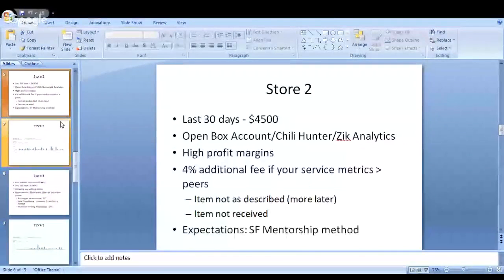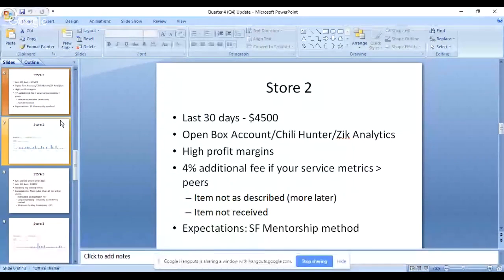Last 30 days, 4,500. With this method, given the new seller update and the 4% additional fee, if your service metrics are very, very high, greater than your peers, whatever they categorize it as, you get hit. I think there's only one category, Home and Garden, that actually has peer values, and everything else has no value yet, or a couple of categories. But essentially, if you have a high percentage of item not described, item not received, I'll cover how to overcome it later. So this strategy is the open box strategy.